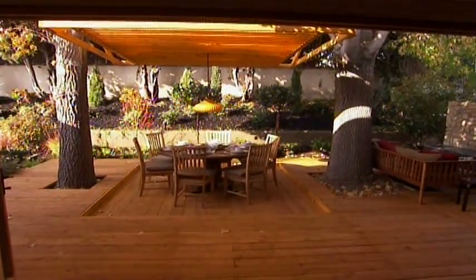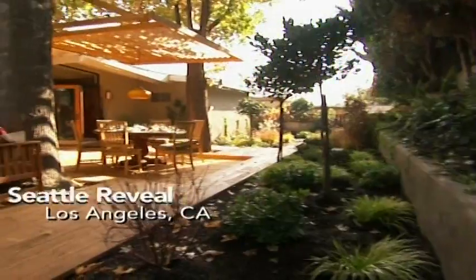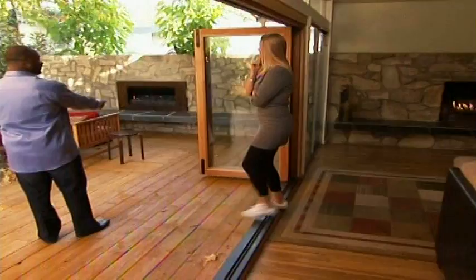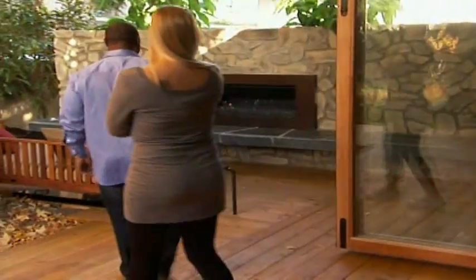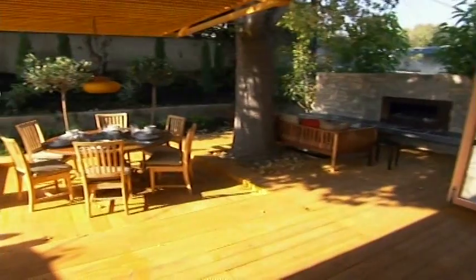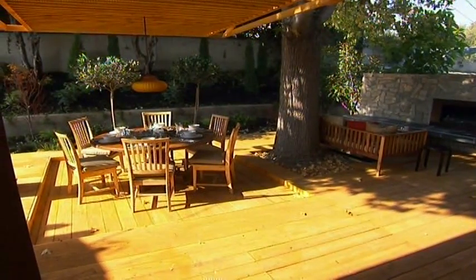Oh, my goodness. Oh, is this our house? Whoa, this is way cool. My goodness. Remember how I used to always say, I wish we could just open up the whole living room like this? Look at this, honey. Oh, man. These are ridiculous.